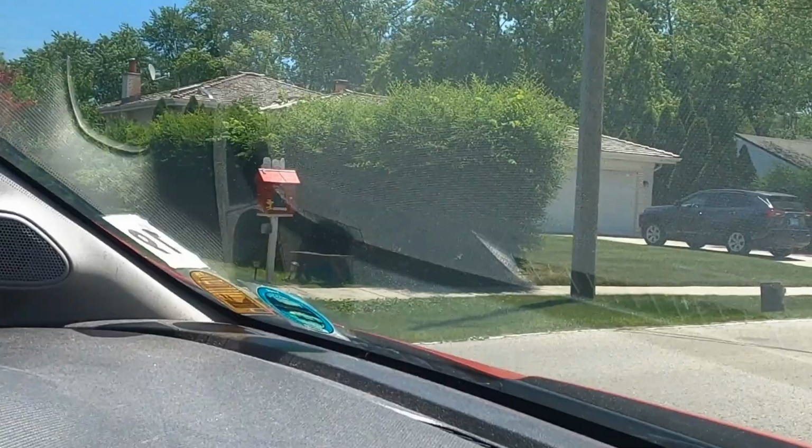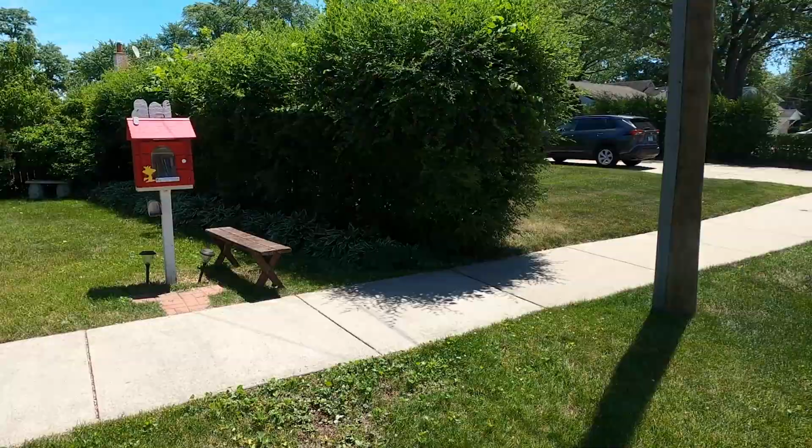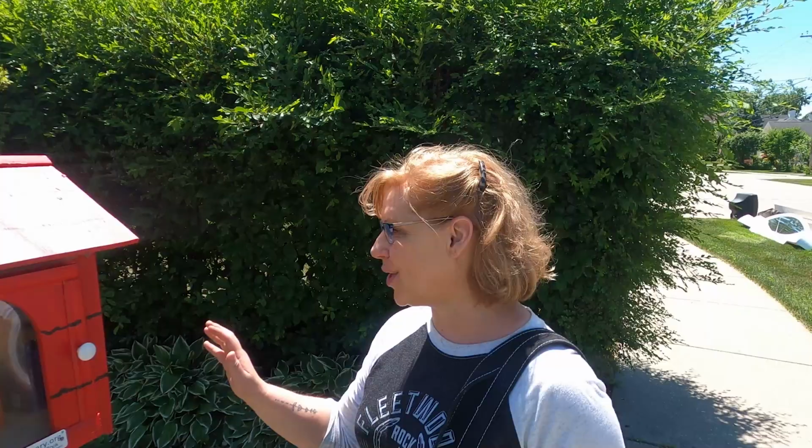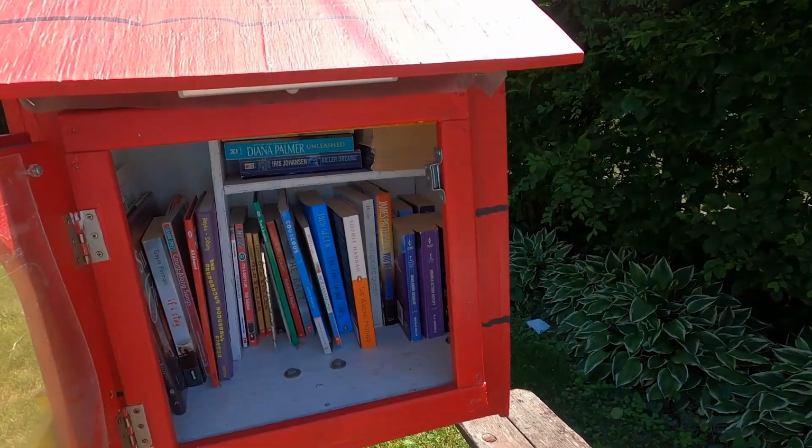Do you see their old bench? Uh-huh. Oh, how adorable. Let's go see this little Snoopy. Oh, this is so cute. So it has a little Snoopy, has a little bench for you to sit on. Look how adorable this is. All right, let's see what we got. Ooh, and it's really well organized.